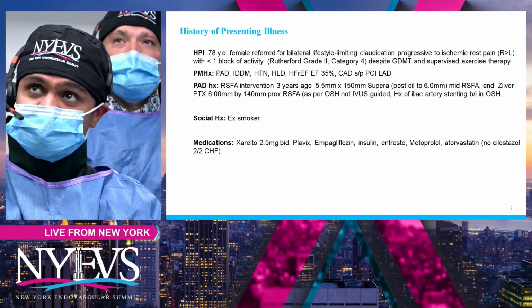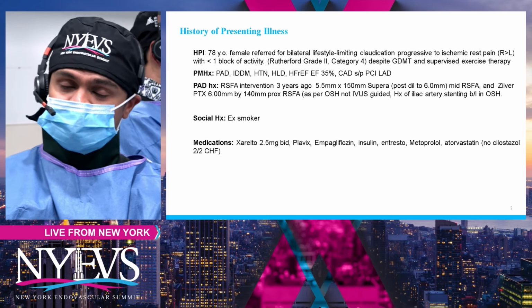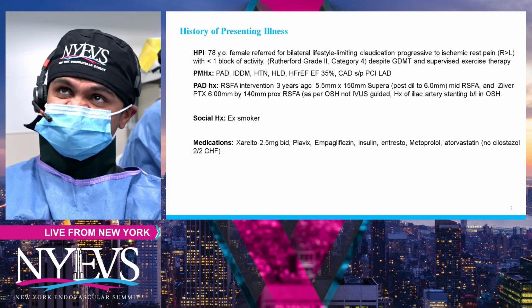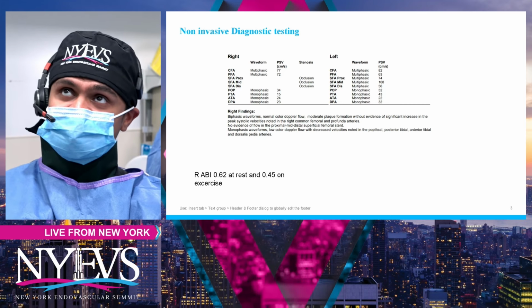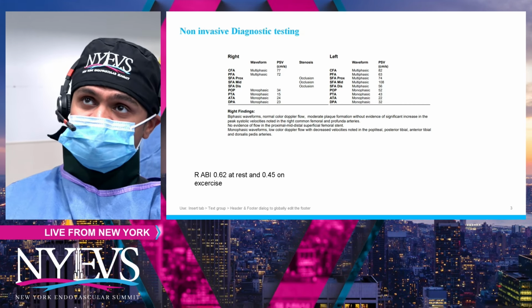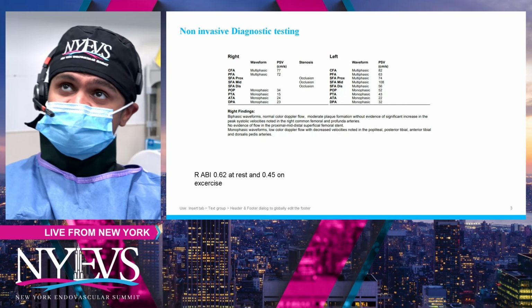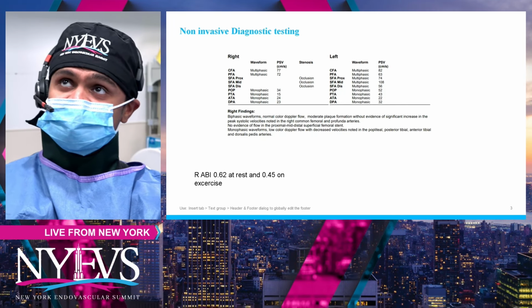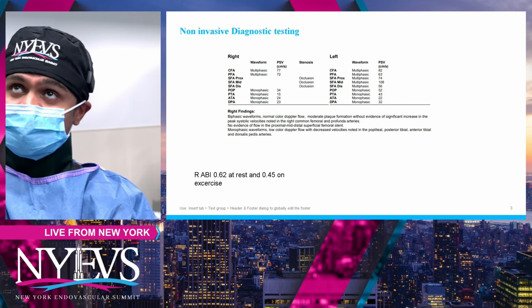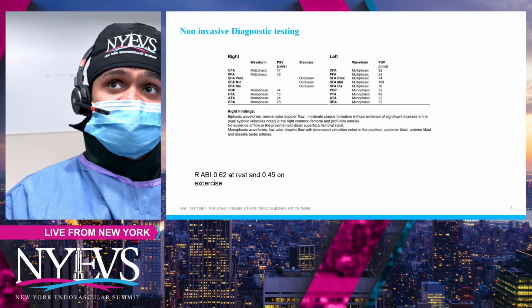So she was referred to us by an outside hospital. She's on Xarelto, Plavix, and all the guideline-directed medical therapy, as you can see above. Next, please. On non-invasive diagnostics, we got an ultrasound and ABIs at rest, and we do ABIs at exercise on a lot of our patients. That showed a significant drop, and you can see that there's concern that the SFA stent is now totally occluded. And now, from there, we'll go to our diagnostic angiography.